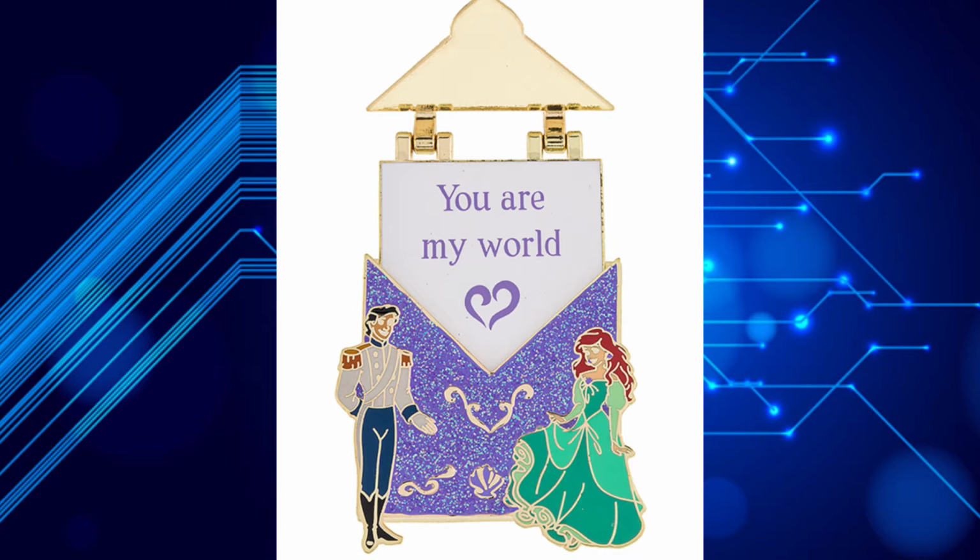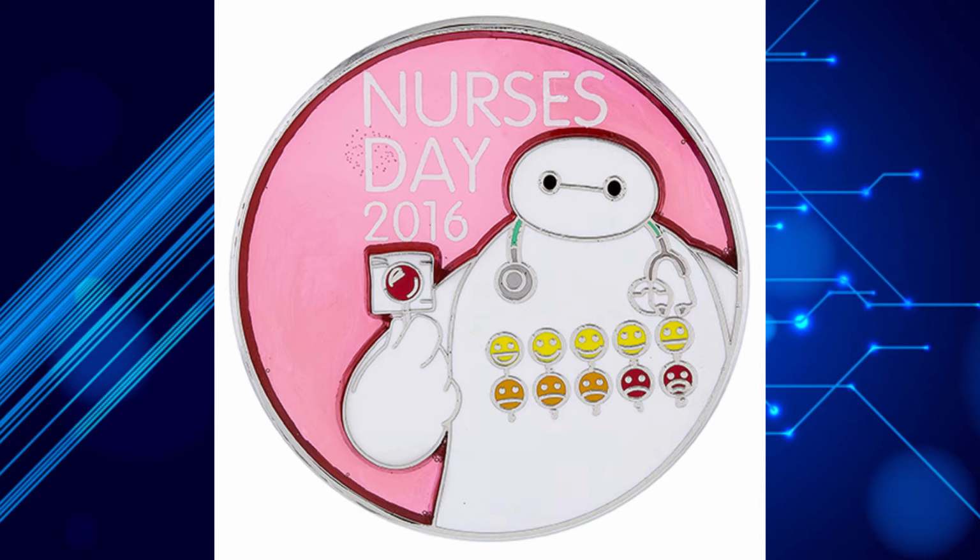Moving on. Next is Nurses Day 2016, featuring Baymax, Get Your Lollipop. I love it. It's a great pin. Then it says, rate your satisfaction on it. Rate your... I forgot the phrase he said. Are you satisfied with your care? With your care. Yeah, that's what it is. I love this pin, even though I'm not a nurse, but it's a great pin regardless. It is awesome. That's the limited edition of 5,000, available on both coasts.